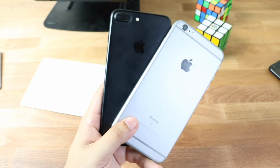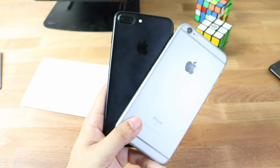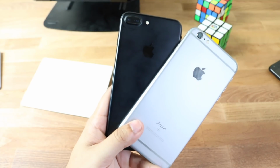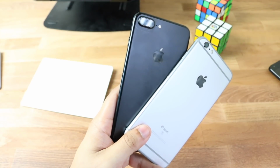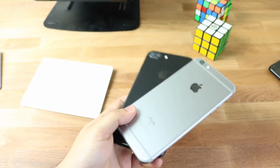So between the two, in the later part of 2018, both running iOS 12, which one should you get? I will say that the 7 Plus obviously is the better choice. I like the 7 Plus a lot more. Not only does it look better, I think it feels a little bit more premium if you get the jet black version, but also I just think it'll last you longer, an extra year.